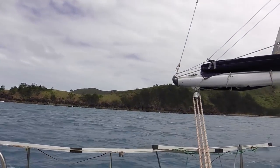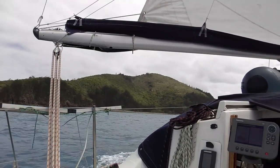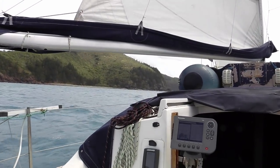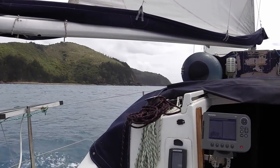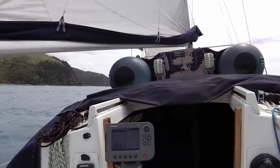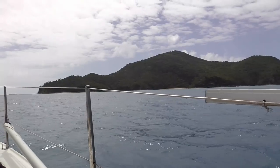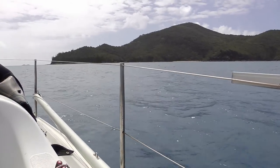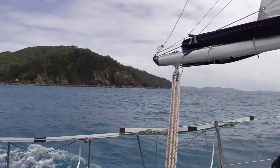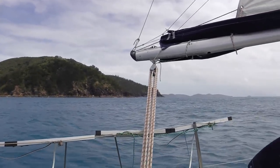Going between Goldsmith and Linney now. And this is Goldsmith. This is Linney over here. By God, there's a whale there. I might just try and go across and get that. I put the engine on for a minute or two because we're in the lee of Linney. I just want to press on through. We're doing 7.8 knots now with the tide. It's really pushing us on.